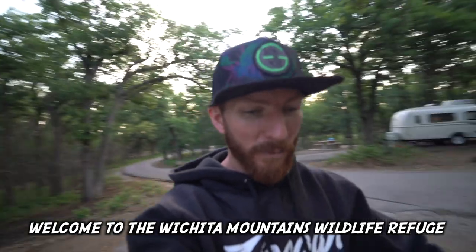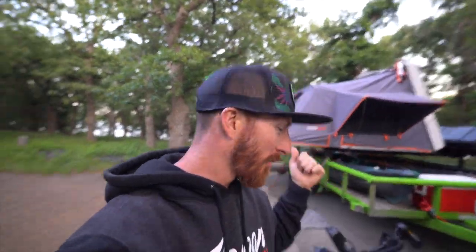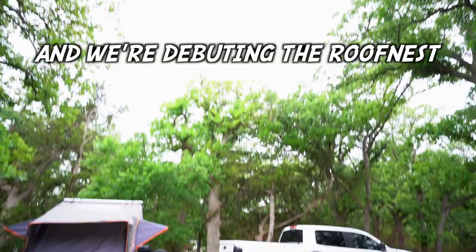Wichita Mountains Wildlife Refuge, check us out. This weekend we're having some fun. We're out here with the pups, and we did a little fishing today on the lake. We're staying right on the water out here in Oklahoma, down in Lawton, or up in Lawton, depending on where you live. And we're debuting the RoofNest.